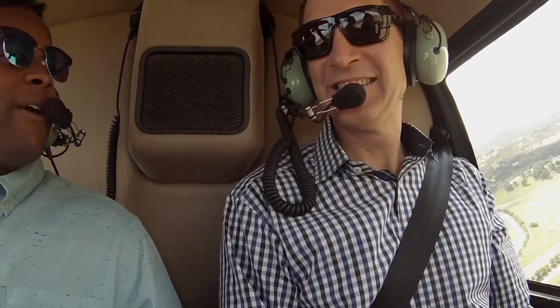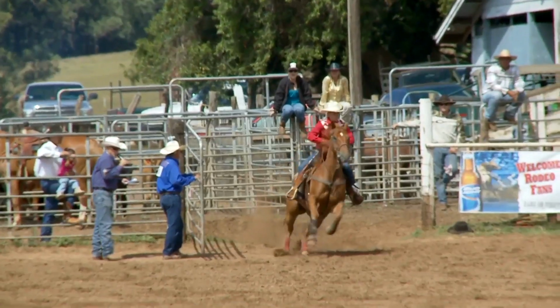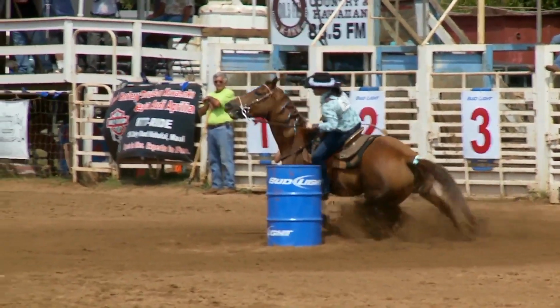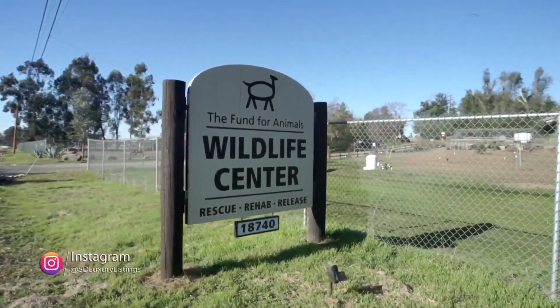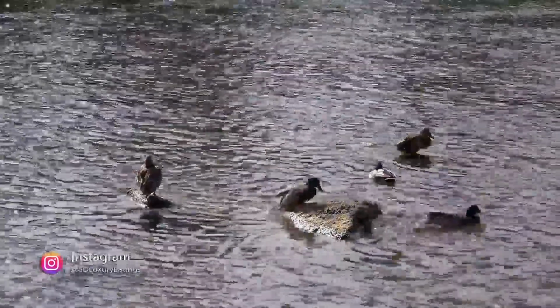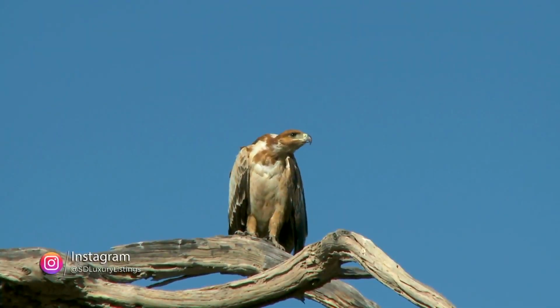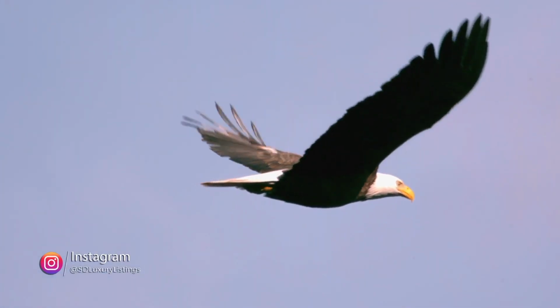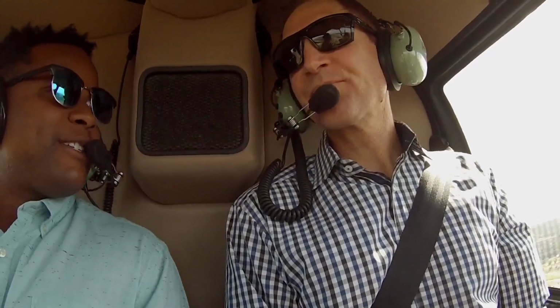So another great thing out here in Ramona is the rodeo, which you can go and take the family to and have a good time. And just to name a couple more things, you have the Wildlife Research Center, which has a 5-star rating, and you can go out with them, see some spectacular birds of prey, the hawks, the bald eagles, and just really immerse yourself in the wildlife. So much to do out here.